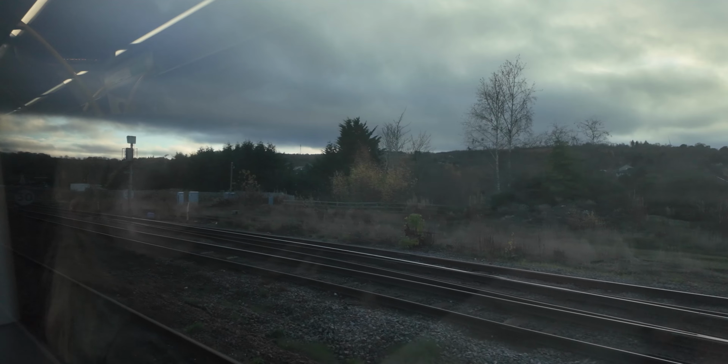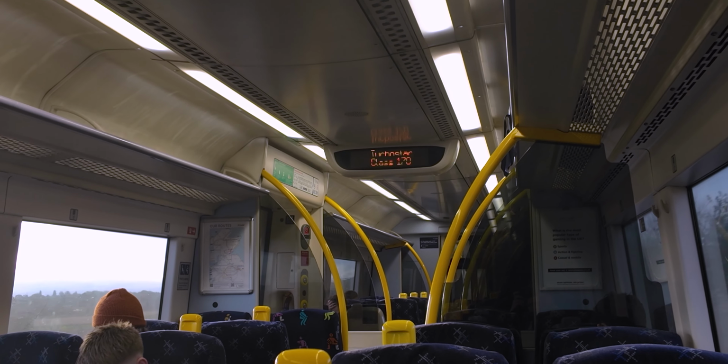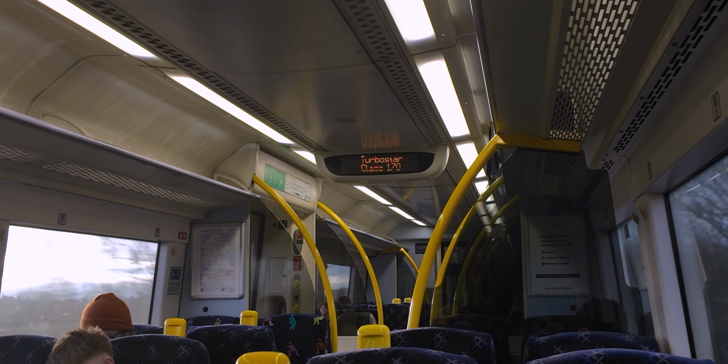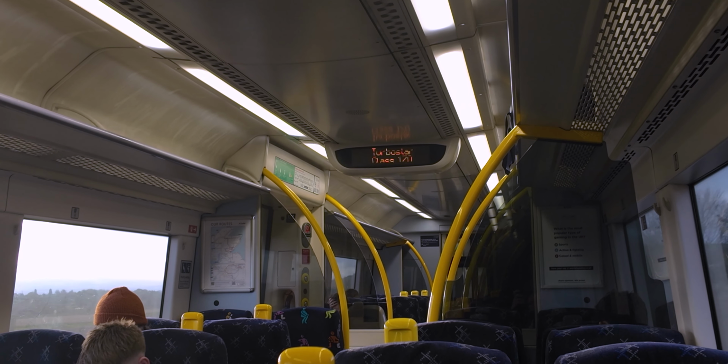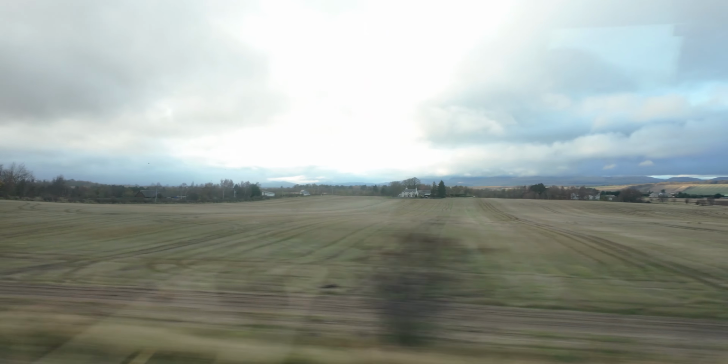And after leaving Perth, something interesting yet fascinating happened. Right, so as you can see here, the screens have changed to Turbo Star Class 170. I don't know what's happened, like some of the lights went off and then they came back on. The screens are now just stuck saying Class 170 instead of the standard information screens. They'll probably reset by the time we get to Perth. I find it pretty nice, because I miss it from Northern on the Harrogate line. So, yeah, nice.